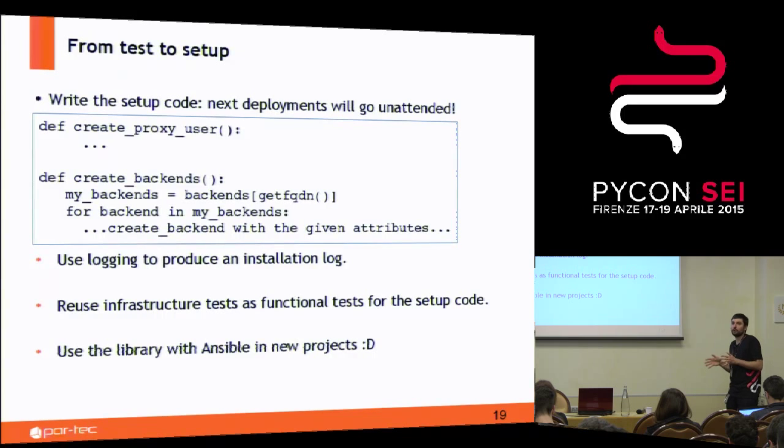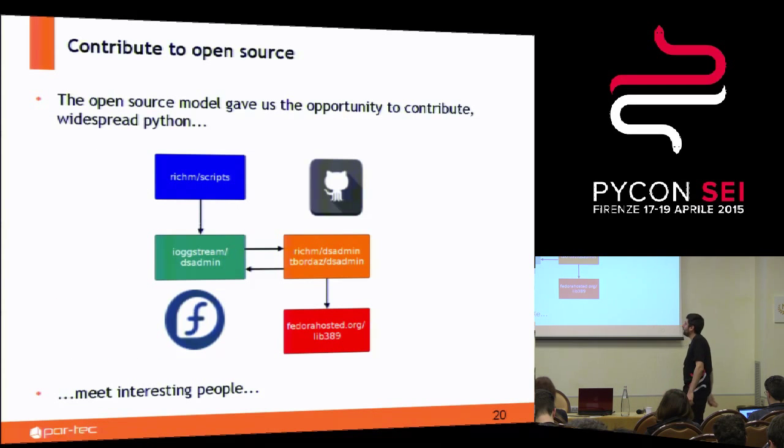We reused the infrastructure test, as I said, as functional tests on the setup code. So setup code was very easy to produce because in the development environment, we just have to spawn some server, run the code, and reuse the test we had to write the function. And then with this new shiny library, we can use Ansible on new projects. Shortly, the story of the library.